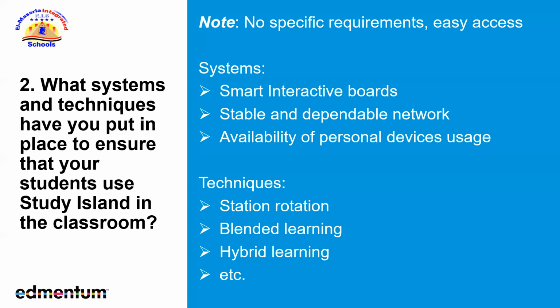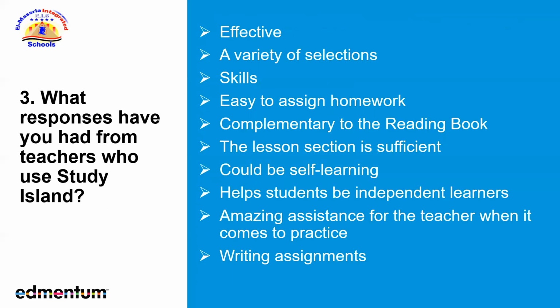That's really good. That's brilliant. And with that, what responses have you had from teachers who use Study Island? Actually, we've got very positive responses from teachers all along the 3 years that we have been using Study Island. I'm one of the teachers who used it for teaching grades 7, 8, 9, 10, 11, and 12. So I've taught several grades using Study Island, and I can say that it is the most effective platform I have ever used, and I have used plenty.